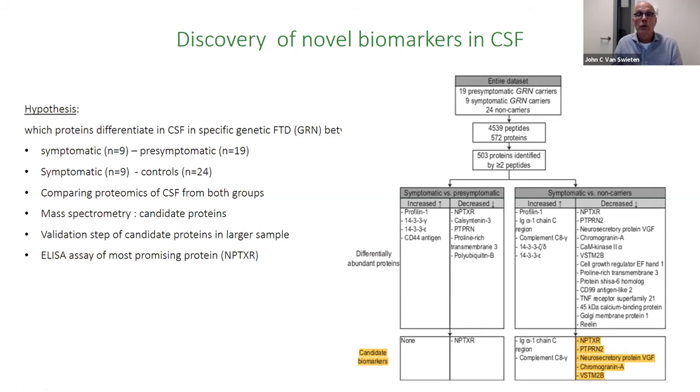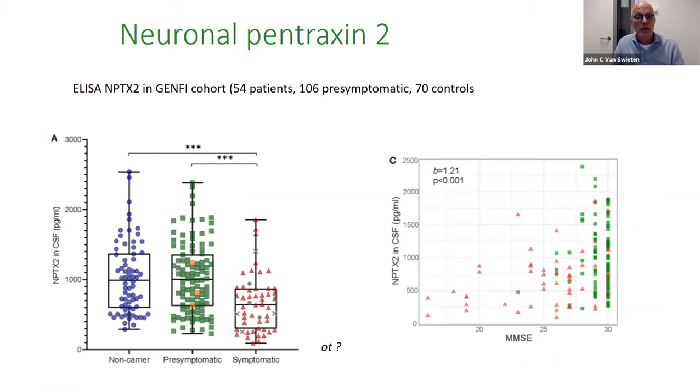And what is neuronal pentraxin? Here you see them. Again, it's not as nice as neurofilaments. You see much overlap, but you see that in the symptomatic stage, there is a decrease, or there are lower levels of neuronal pentraxin 2, compared to pre-symptomatic and to controls. And Emma van den Ende, our PhD student, has shown that there is a correlation between the levels of neuronal pentraxin and the minimental state: normal levels with a normal minimental state, low levels with a lower minimental state. And she did that in the GENFI cohort.